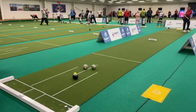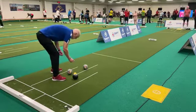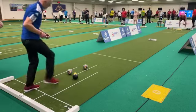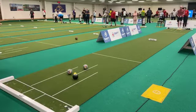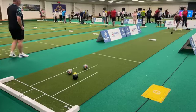Sibe looking to draw onto this. Good effort. Slightly under the line. Gets a good toucher. Glenn Harvey currently leading 6 shots to 4.